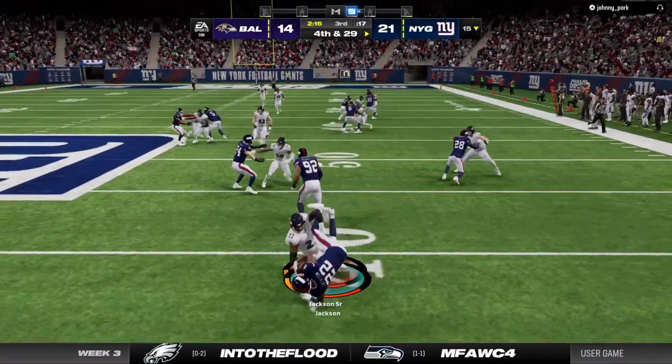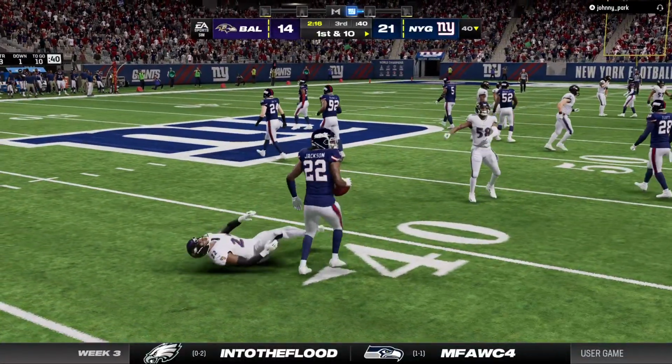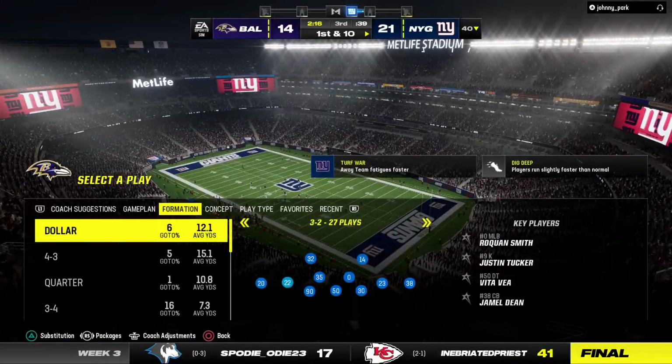Here's Jackson. It's a 44-yard punt, just 3 on the return. And they will take over 1st and 10.